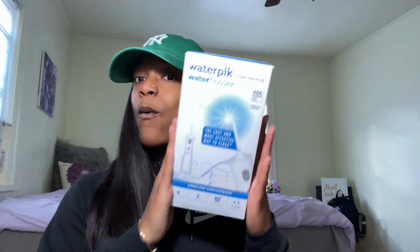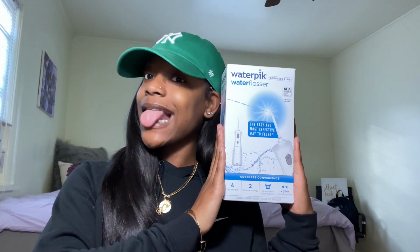This Waterpik. Okay, so this was $40 at Target. This is a water flosser. When I went to the ortho, for my guys with braces and without, it doesn't matter, it's better than regular flossing. Okay, so you know the little power washers for the cars? This is our power washer for our teeth.